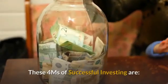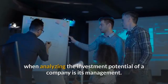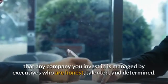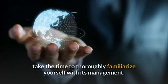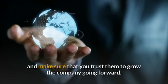These 4 Ms of successful investing are: Management. One important factor to consider when analyzing the investment potential of a company is its management. Companies live and die by the people who are running them, and you need to make sure that any company you invest in is managed by executives who are honest, talented, and determined. Before you invest in a company, take the time to thoroughly familiarize yourself with its management, and make sure that you trust them to grow the company going forward.